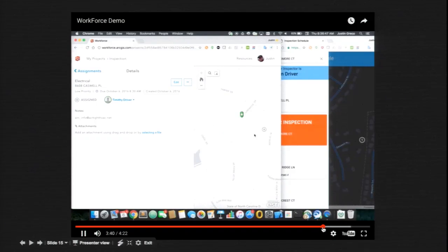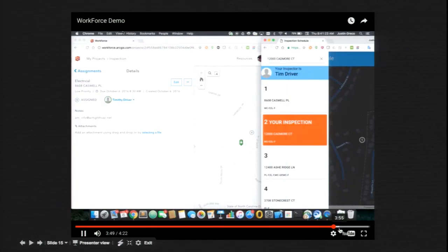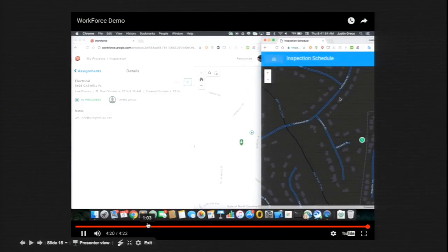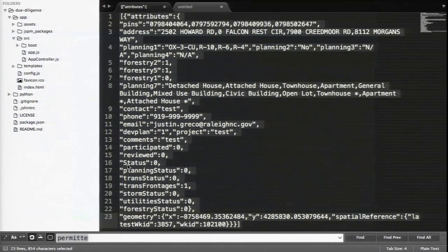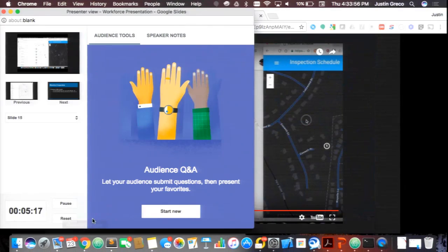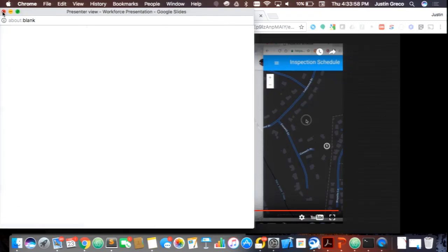So that's pretty much his live location. So he's at the site now, and you can see it just turned to in progress. So right when he clicked that, our app over here noticed that and actually moved. So this one's going to actually move up to 1. I don't think it did in the video, but I did there.